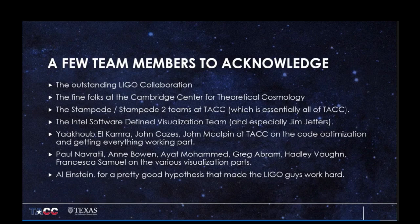And then the Intel software-defined visualization team, especially Jim Jeffers, who's probably here somewhere. And if I could see anything other than these lights shining in my face, I'd point them out to you. I just assume there's an audience. You could have all left 20 minutes ago. I couldn't tell the difference.